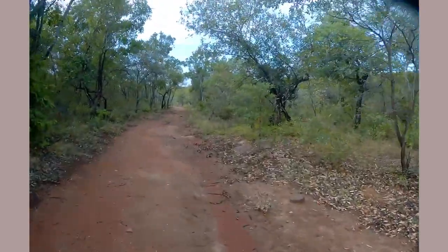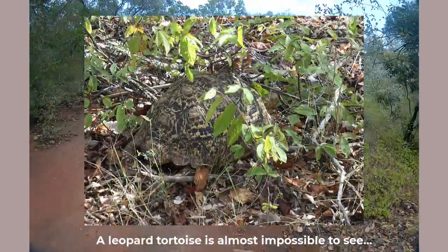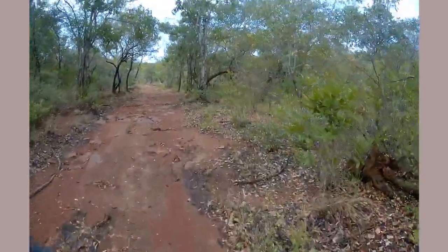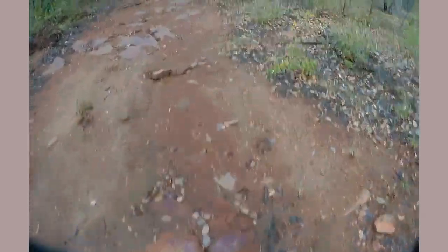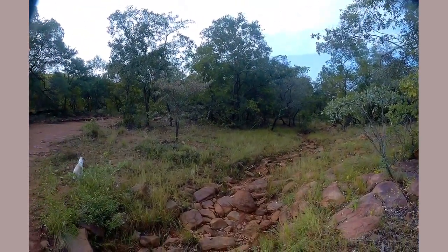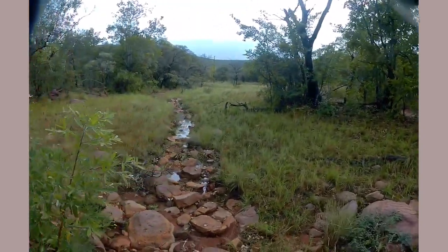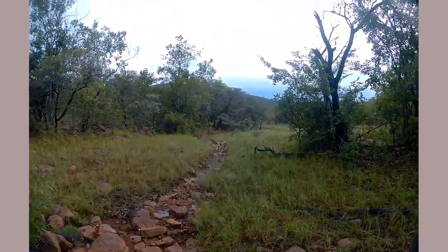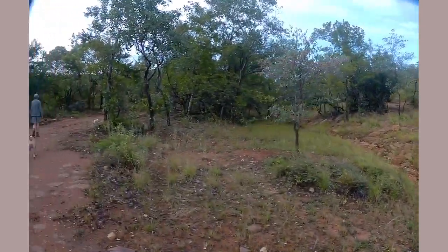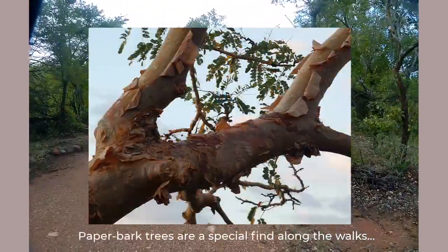Of course, mostly we make so much noise that any local beasties have lots of time to relocate. We get to see some really amazing flora and fauna, including these wonderful paper bark trees.